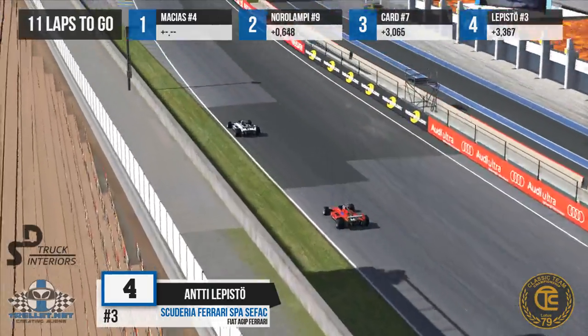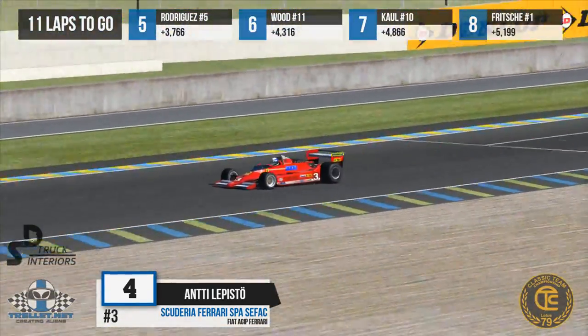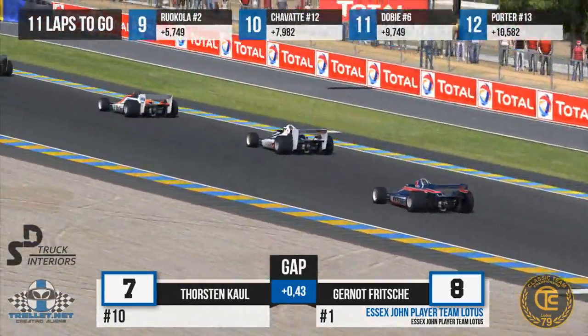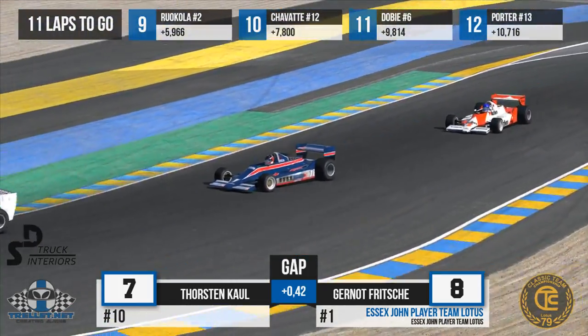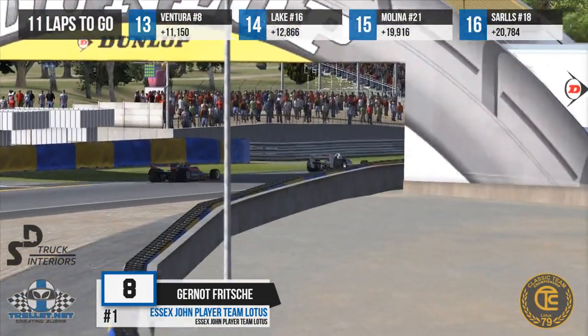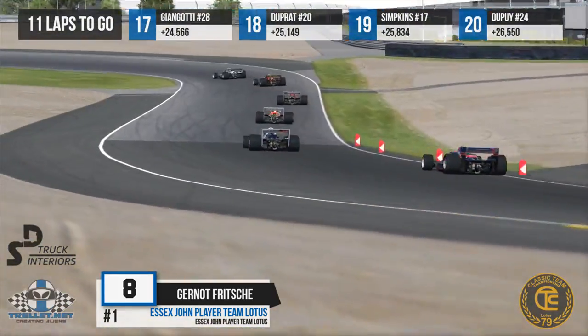So, still Sergio in the lead, still Juhan Orlampi trying to catch him up, keeping the hopes alive. Then Ian Card, Antti Lepistö and Victor Rodriguez, as well as Mathieu Wood, Torsten Kaul, Gernot Fritsch, Kalle Ruokala, all in that next pack. Third place has been caught up, and now it's suddenly a train running from P3 to P9, and that is going to change everything.